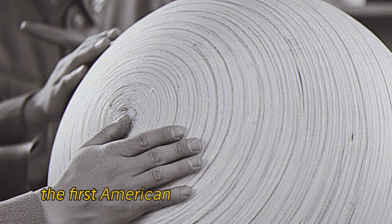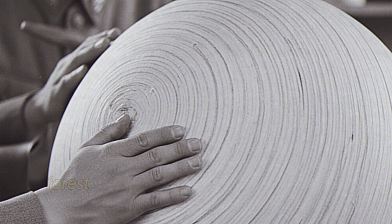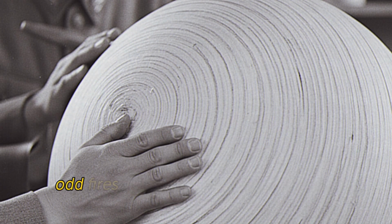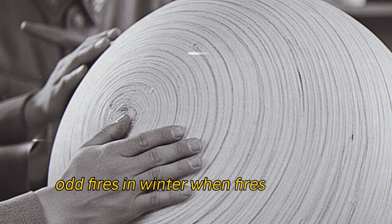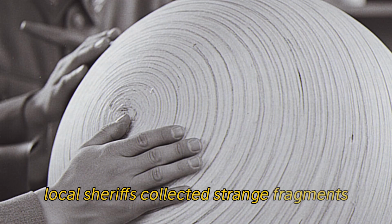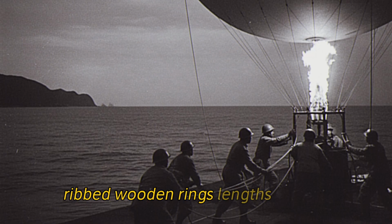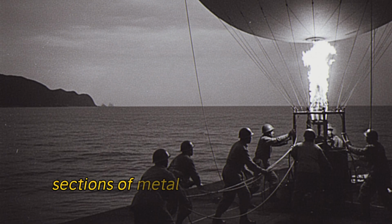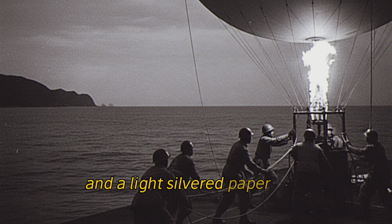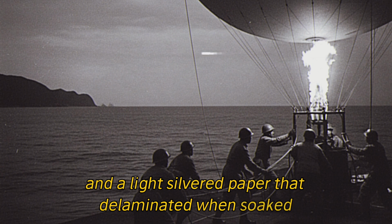The first American notices were accidental. Forest patrols in Oregon and Washington found small, odd fires in winter when fires were not expected. Local sheriffs collected strange fragments: ribbed wooden rings, lengths of rope, sections of metal with unfamiliar holes and threads, and a light silvered paper that delaminated when soaked.